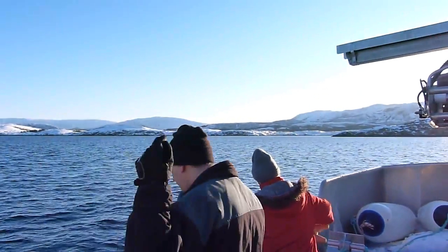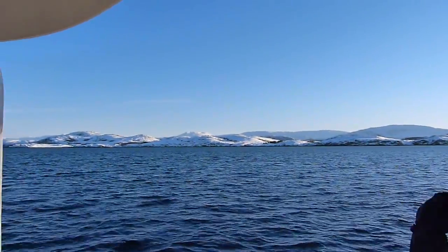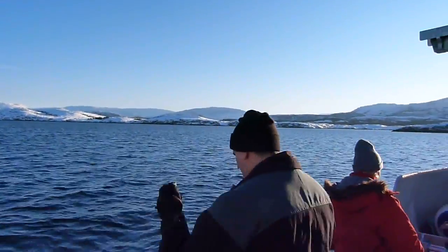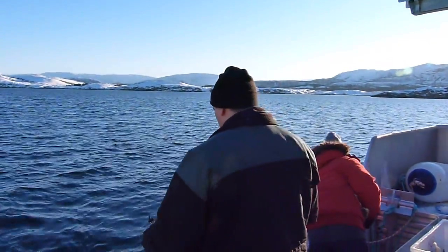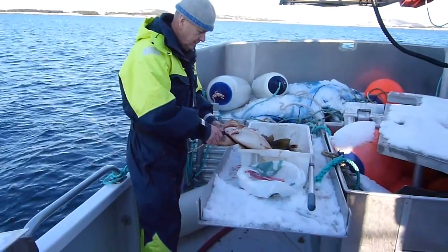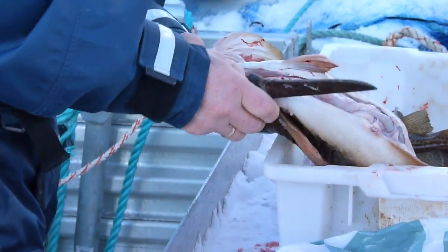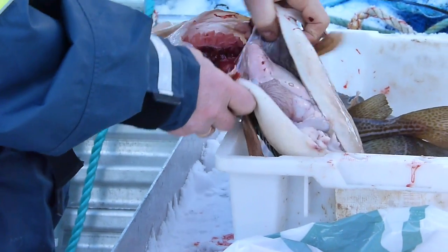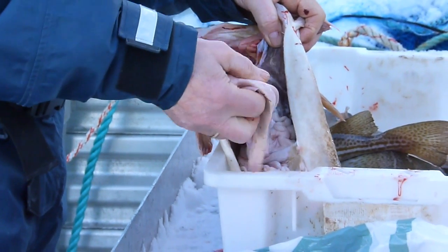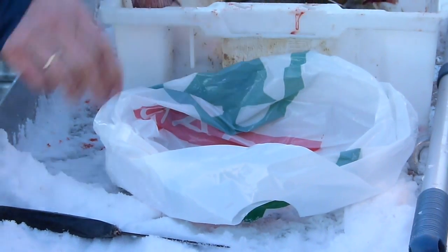And it's sunshine. Beautiful weather. Look at that background. And the clear waters. It's so beautiful. Nature gives us all what we want. Yeah, it's beautiful. Look at the intestines, at the liver. There it is, that's precious liver. Yeah. It's right down into the bag.